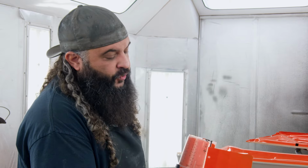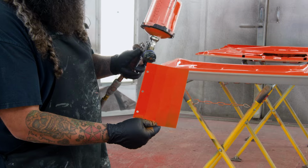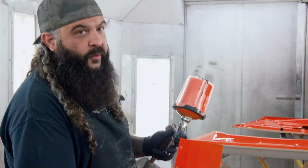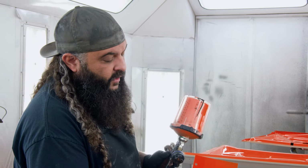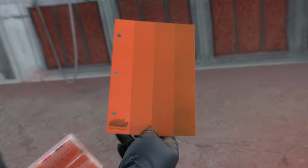So you can see this is just one coat. It's a pretty transparent color. This is why it takes so many. And that's a good wet coat, and you can see right through it. So that's why I'm getting up there to 6, 7, 8 coats of coverage.